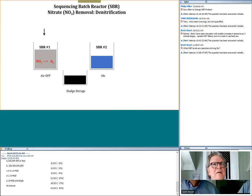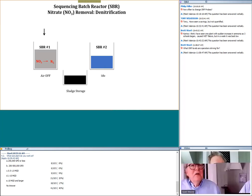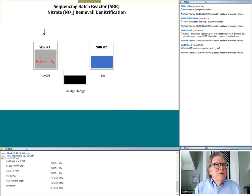When the air is off, the DO drops, the ORP drops, and to stay alive, they're going to work to breathe that oxygen off the nitrate, and as they do, we're going to get nitrogen gas. Cycling the air on and off while it's being filled, this tank will remove ammonia and will remove nitrate. Most facilities are able, once they dial in those cycle times, to get quite good total nitrogen removal.